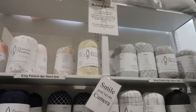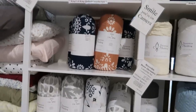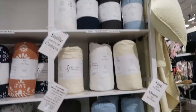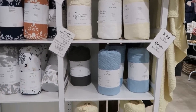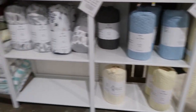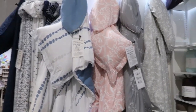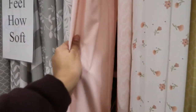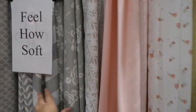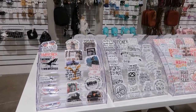Okay, smile, you're on camera. And these are not ugly either. These are really pretty. I like that one. And look, the prices are nice. I like that one. I like that one too. That one's really pretty. These are really pretty. You can also feel the material, so feel how soft. Hey, it is soft.